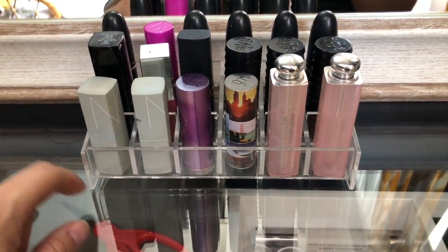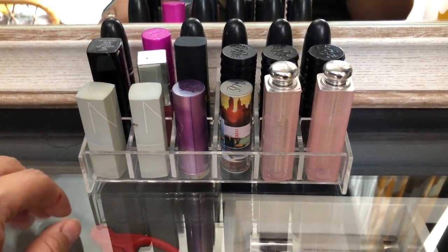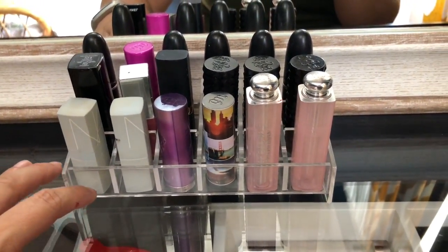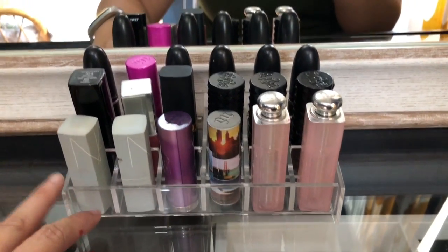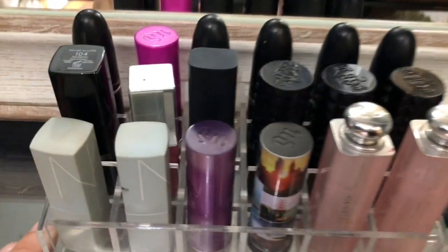And I won't go into each and every one. If you guys want to see a separate video showing my lipstick collection or specifics, just leave it in the comments below and I'll be happy to do one. But for now, I'll just give you an overview of what I have and how I organize it.